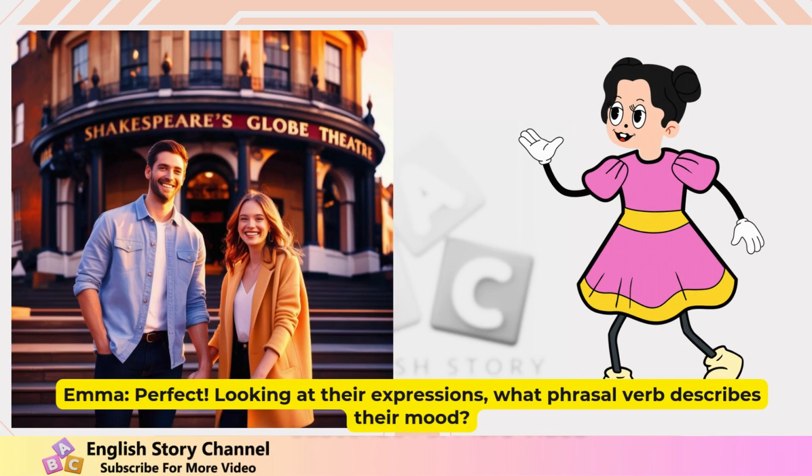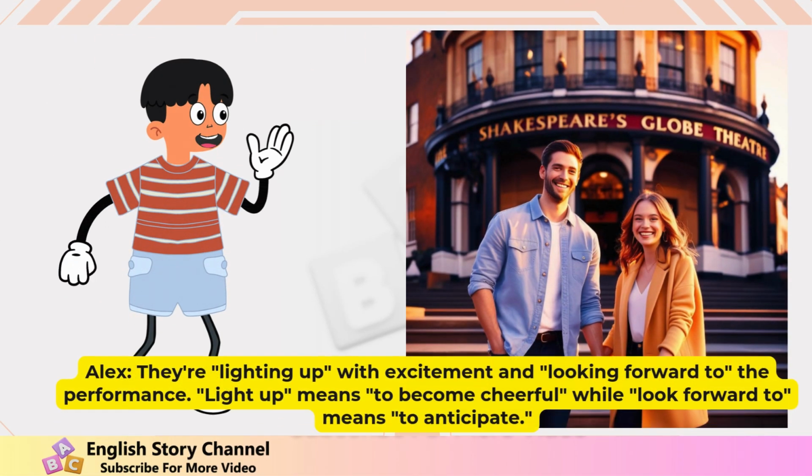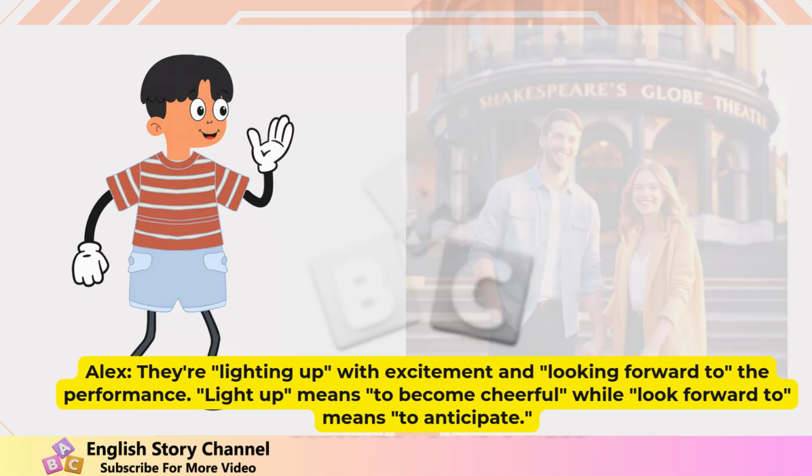Perfect. Looking at their expressions, what phrasal verb describes their mood? They're lighting up with excitement and looking forward to the performance. Light up means to become cheerful, while look forward to means to anticipate.